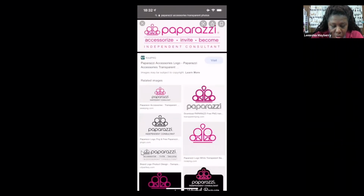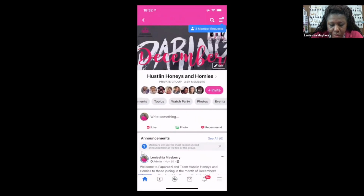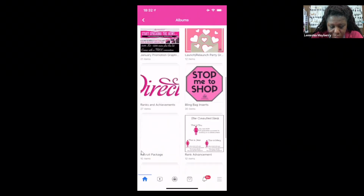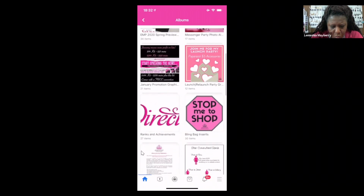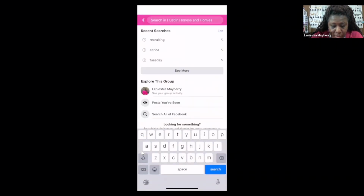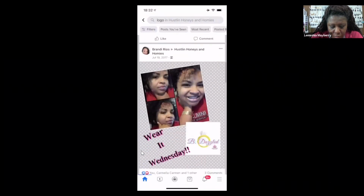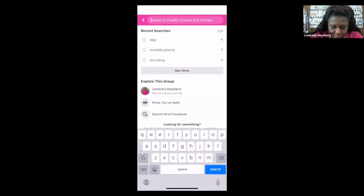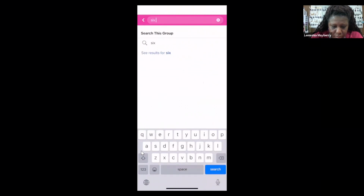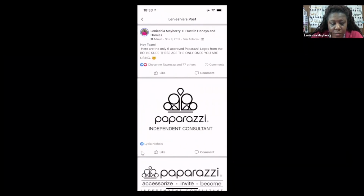Now, if you're not sure, on our team page, albums, well, it's not in albums, but it's definitely in logo. Oh, I wasn't ready for this question. Hold on. Correct. Here we go. Alright. These are the correct logos for Paparazzi.